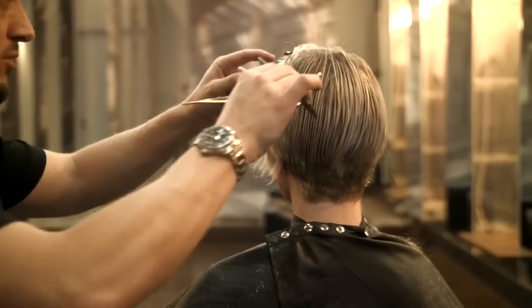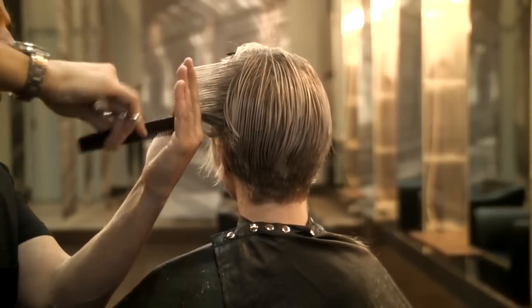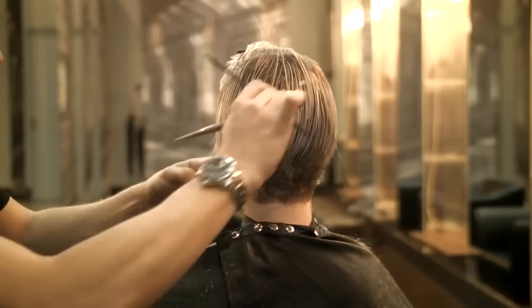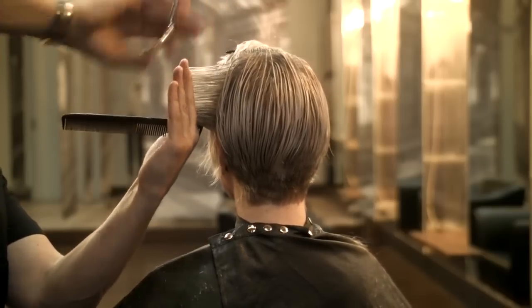Just gonna get this length here right. Then we're gonna do the top, I'm gonna dry it off. I'm gonna do my fun part, the texturizing. Texturizing for me is, you know, I guess, let me go back 1 sec.